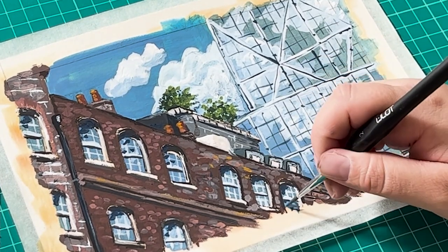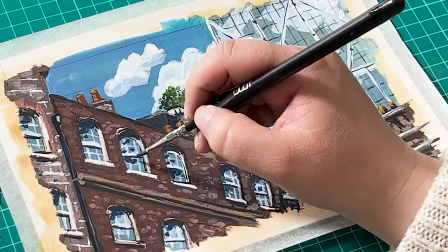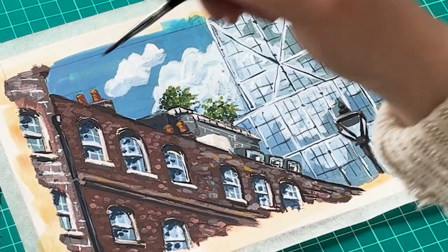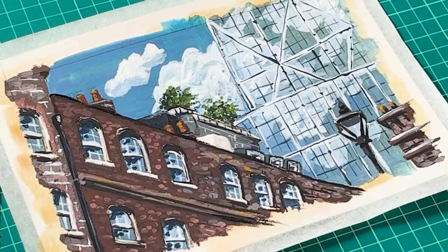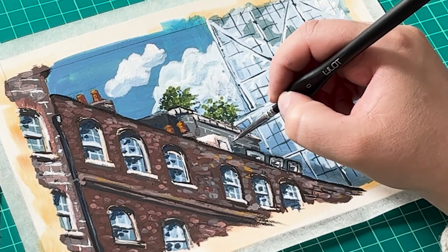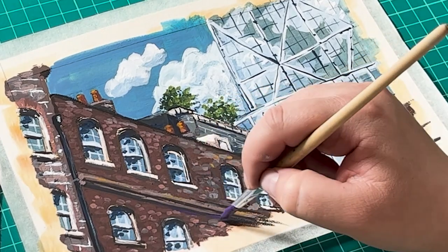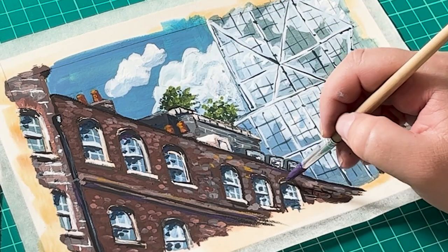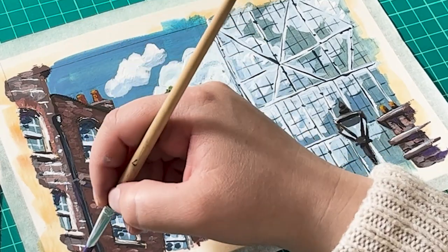So I felt that this was starting to look a bit brown and beige, so I added some more deeper blues and kind of bright yellows. Yeah, and I decided to add a little bit of purple for the shadow. I kind of like that, just a little pop of purple.